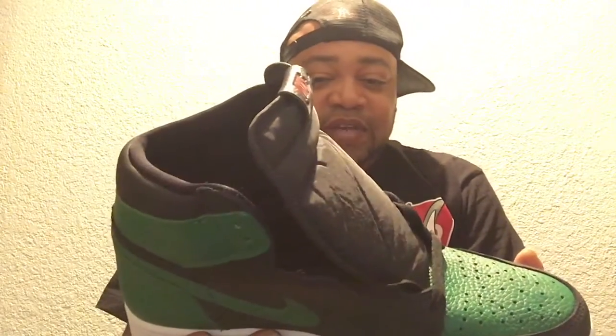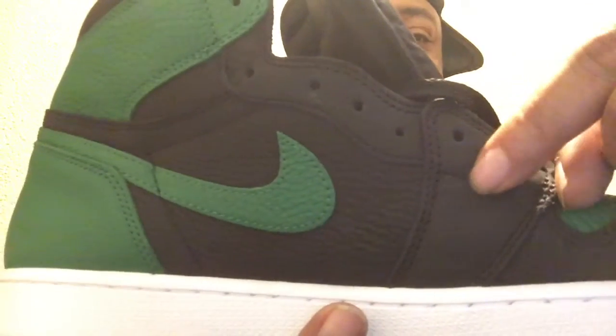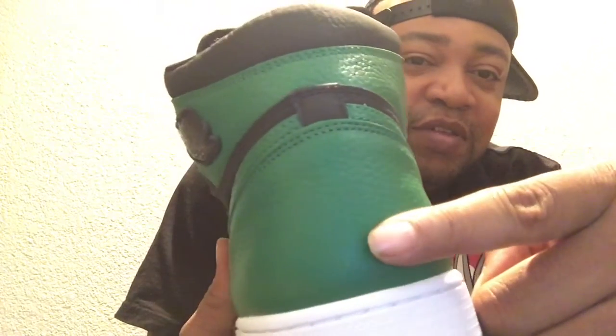Definitely the leather that's on the black part as well. That black part is the same tumble black leather. It just has that lizard effect. Some people are calling these the Yoshis. You also have the gibberish dreams, which I can't forget.